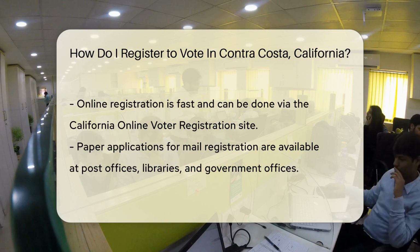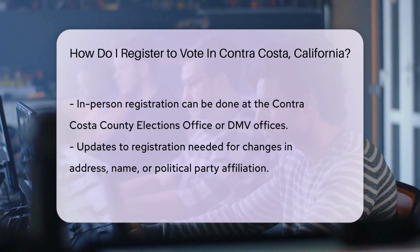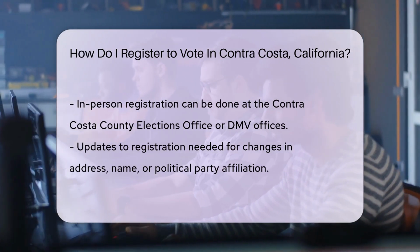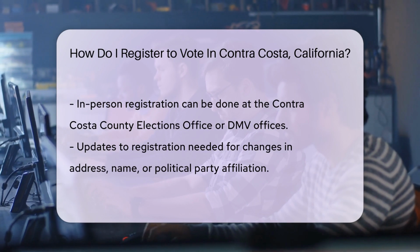Prefer the charm of snail mail? No problem. Grab a paper application from any post office, library, or government office. Fill it out, stamp it, and send it off. Enjoy face-to-face interactions? Then in-person registration is your jam. Swing by the Contra Costa County Elections Office or any DMV office.